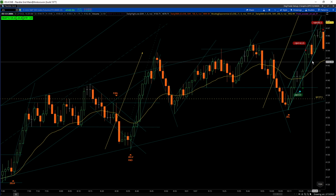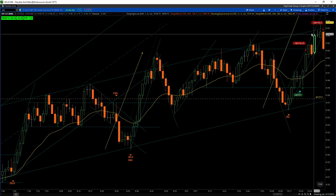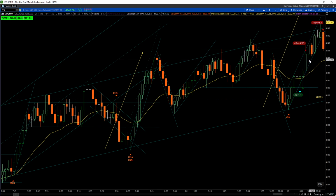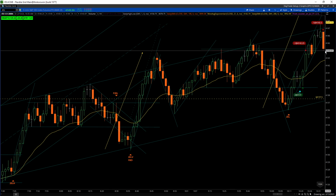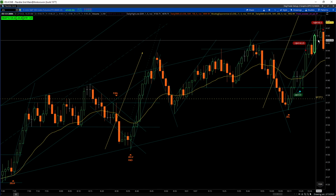The way I handle my runners is usually one tick below the previous candle. And sometimes I'll give it two candles back in case I see a lot of strong price action. I want to participate in a potential big rally. But in this case, I just kept it one tick below.